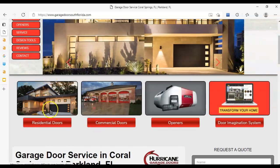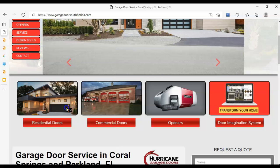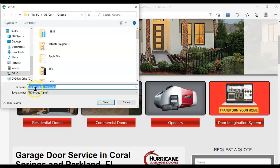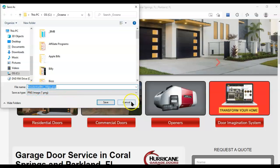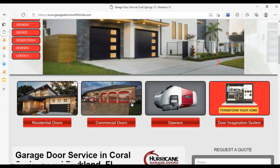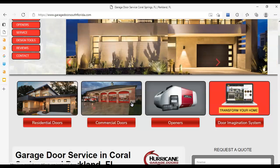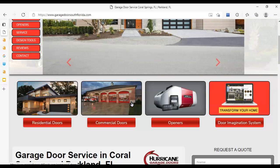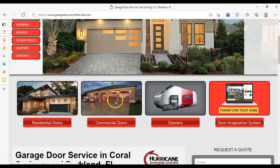And then another fun trick is if I right click on any image, I can click Save Image As and see what this image was saved as. And it was saved as Residential BTN 248. So that's not helping you. What you want to do is actually re-upload these images, but first you want to save them as key phrases that people are typing into Google each month to find your service in your service areas.